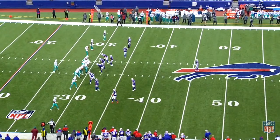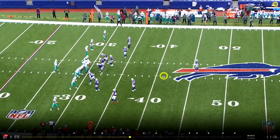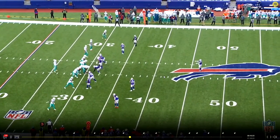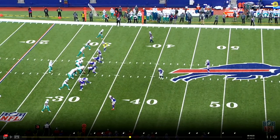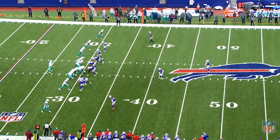Just going to look at the Dolphins' 3rd down play now. It's worth noting that this is the first time we've gone empty against the Bills on 3rd down. Some things to notice defensively. You can see that their inside defenders are lined up to play press, so they re-divert or disturb the timing of the passing play.